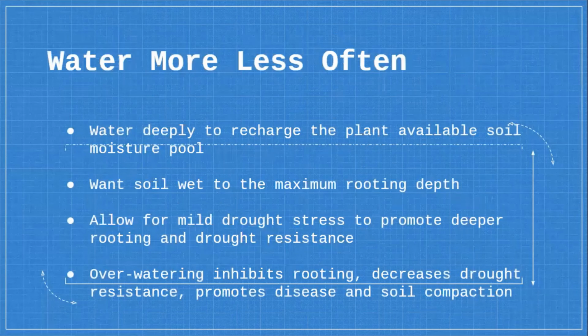All right, water more or less often. This is also very important. You want to water deeply to recharge the plant available soil moisture pool. Okay, you want your soil wet to the maximum rooting depth. You want to allow for mild drought stress to promote deeper rooting and drought resistance. Overwatering tends to inhibit deeper roots. It decreases drought resistance and can promote disease and soil compaction. And once you get a lot of soil compaction, then that leads to less water getting into your roots.